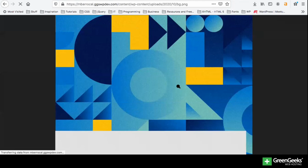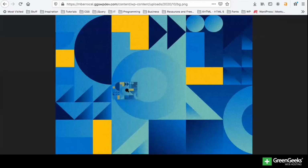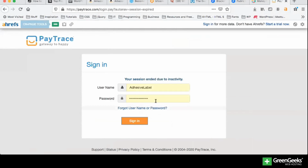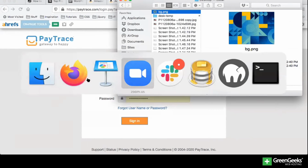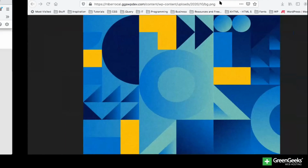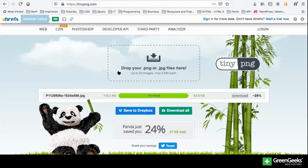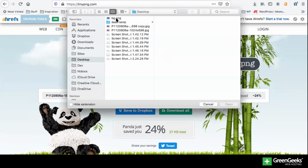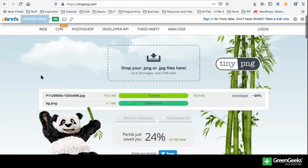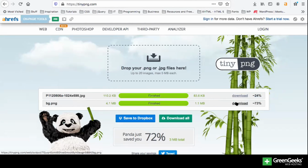And again, this is a huge image file. So in here, I'm thinking maybe it's best. We'll see. So this is a 4 megabyte image. So I'm going to go back into the TinyPNG tool, and I'm going to drag that, click here, and let's see what the tool does for me. Wow, it went from 4.1 to 1.1. That is a huge save.